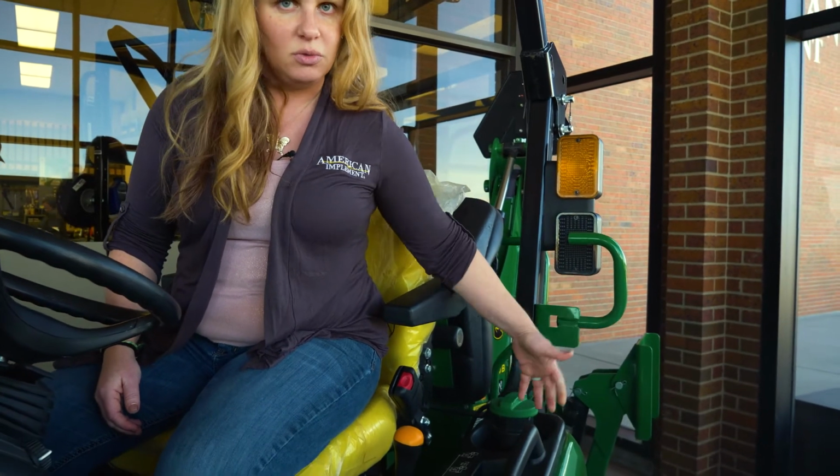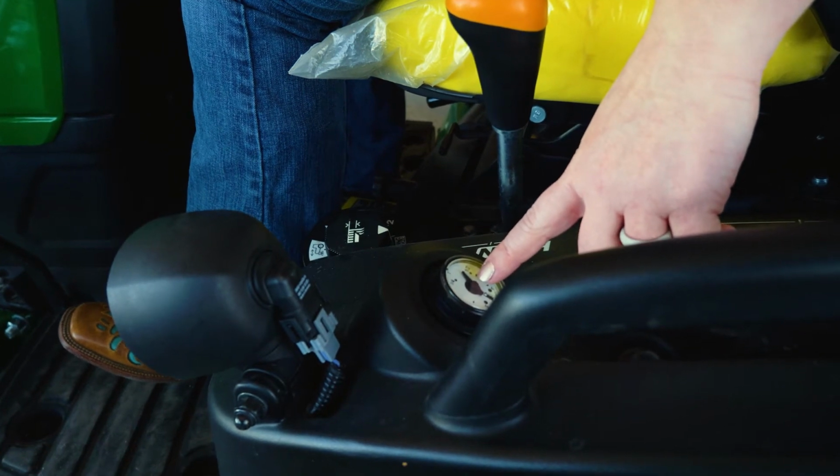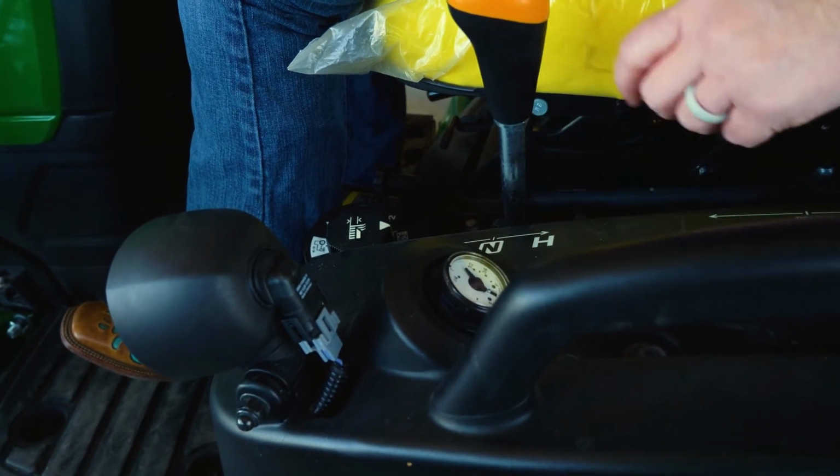So coming back over to the left-hand side of your operator station, you do have your fuel cap here, and leads obviously to your fuel tank. You have a gauge right here as well, so you know where your fuel level is at.